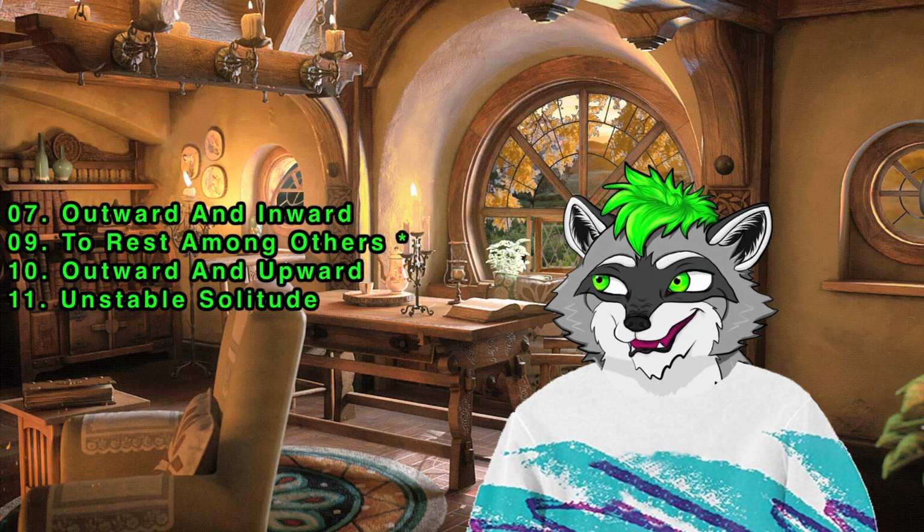Track 9, To Rest Among Others, simply beautiful. It starts out right away with a nice construction of a bass and echoed harp and lead bass. This then soon breaks down a bit with some lovely xylophone and flute. It continues with the stand-up bass, then just the harp. Then they meet each other with other synths as well. It's a wonderful mix and the track really lives up to its name.